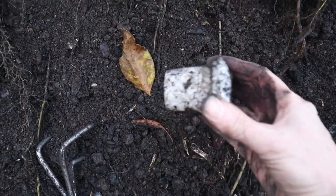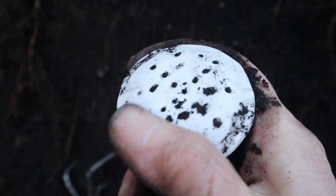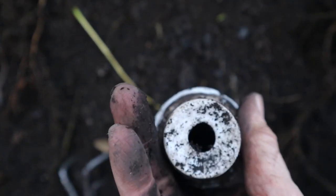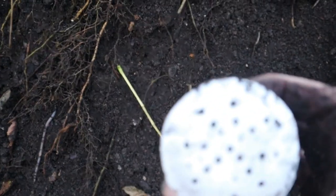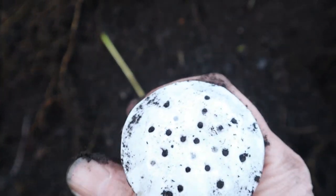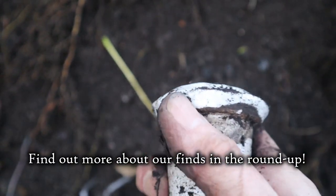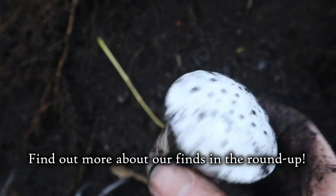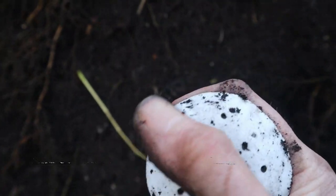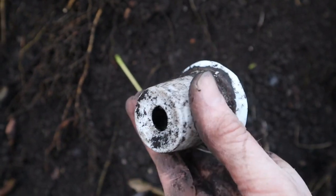What's this? It looks like a pepper pot. It's all rough at the bottom. That's strange. What is it? It looks like it's slotted into something. Oh. It's interesting. It's almost like a... I don't know. I wonder what that was. I'm going to have to do some investigating.